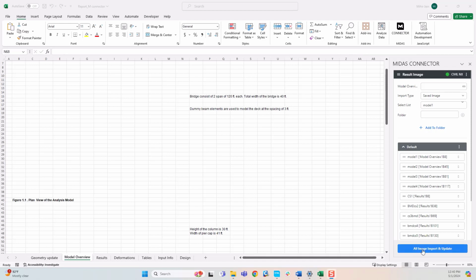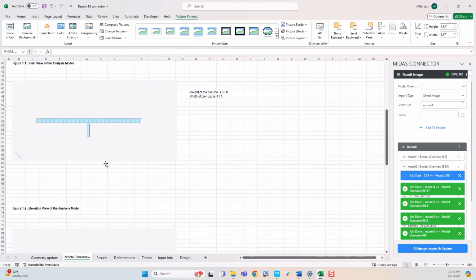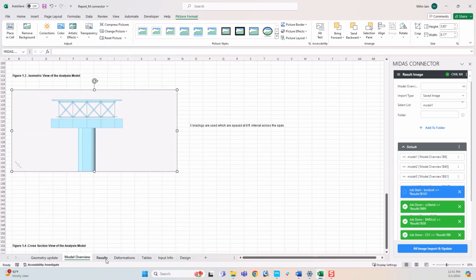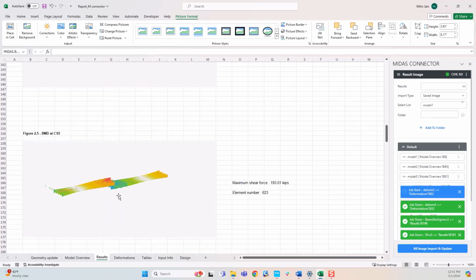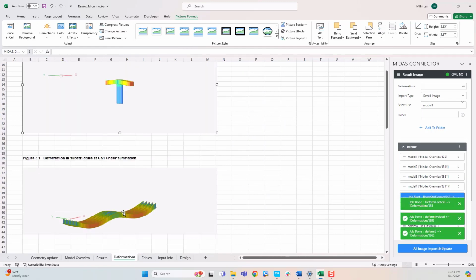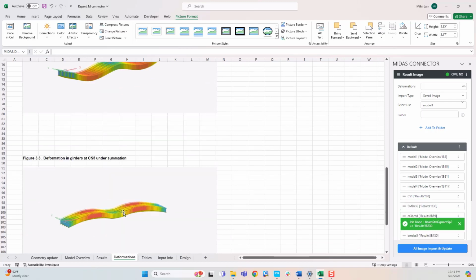So just click on all image, import and update, and the program will load the image in the desired location. So you get all the results images as well for all the construction stages in just a single go. The deformation, displacement contours as well.